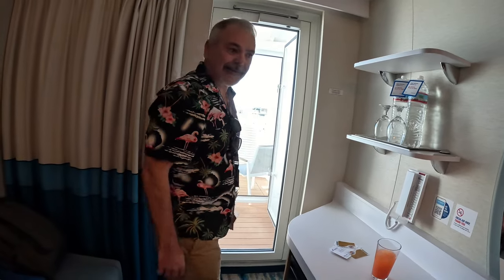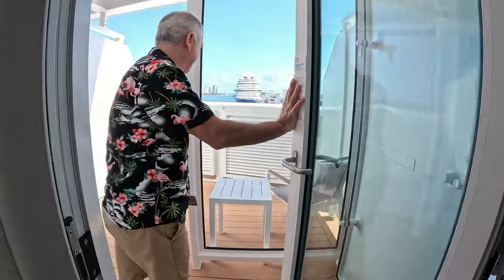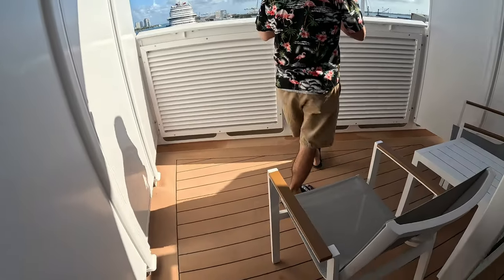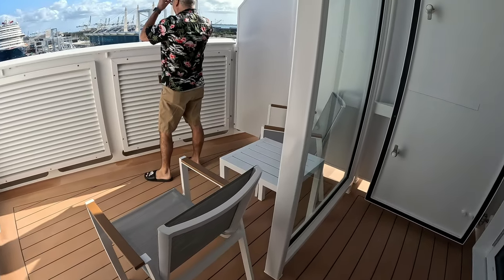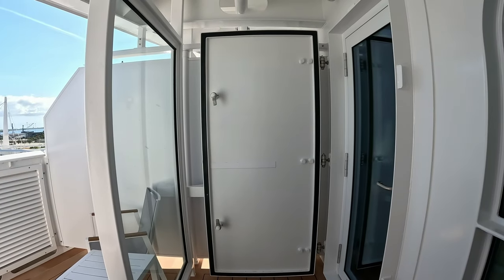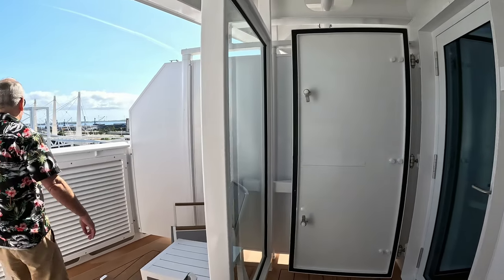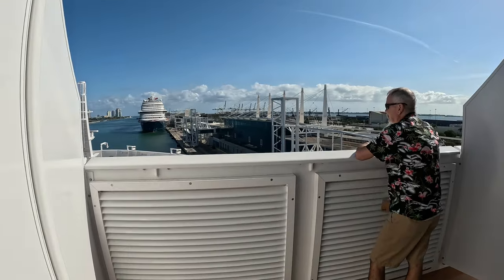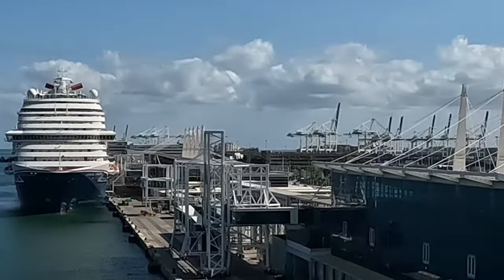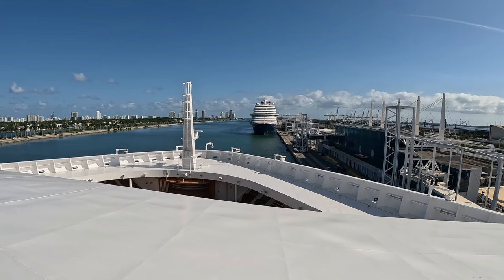We have a front-facing balcony, and it's the horizon. Oh, check this balcony out. This is cool. This is nice. It's kind of like an extended balcony. What do you think this is? So it's probably if there's bad storms or something. If anybody has seen an extra door like that before, that's interesting. Oh, we got the Carnival Horizon. Yeah, you got a good view.